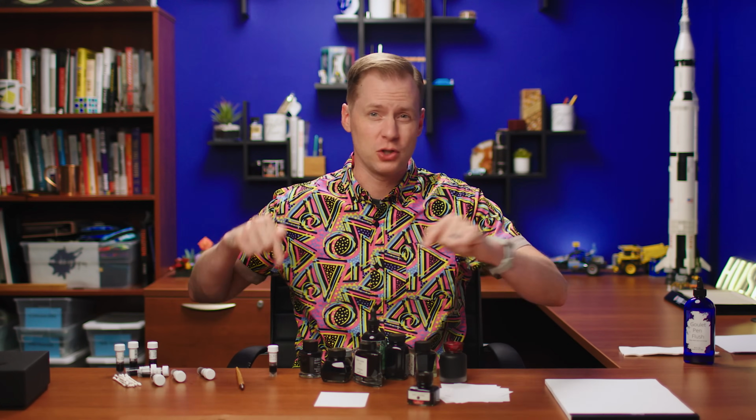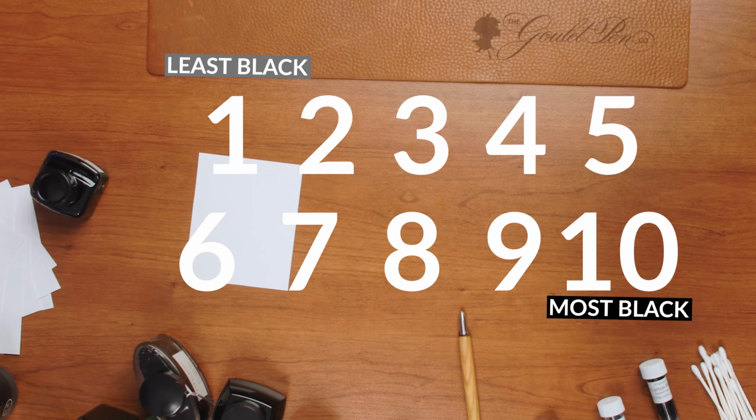All right, I've got my stuff. I've got bottles, I've got stuff to swab, I've got some cleaning stuff. We are going to get to swabbing some black inks. But first, let me just give you a little heads up of what I think I'm gonna do. This is gonna be a try-to-figure-it-out-as-we-go sort of situation, but I know I'm going to rank these 1 to 10, with 10 being the blackest of the blacks, the most abyssal of inks I could find, and then one, a very dark gray, perhaps.